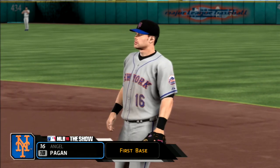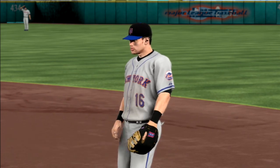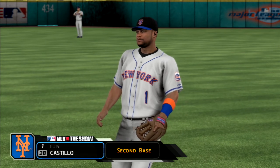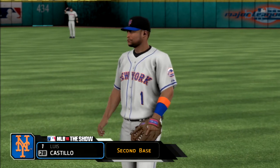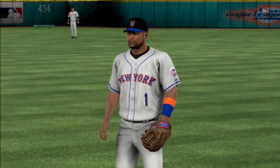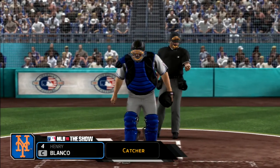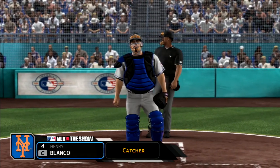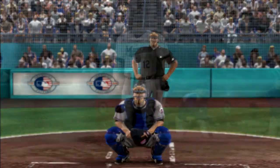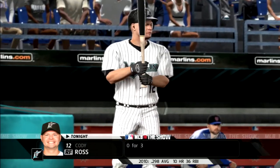Angel Pagan will stay in the ball game as he'll take over at first base. Luis Castillo will stay in the ball game now as he comes on to play second here. Henry Blanco will come into the game now on defense. Cody Ross will lead things off here in the bottom half of inning number 8.